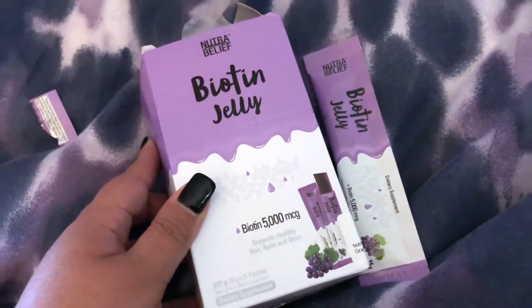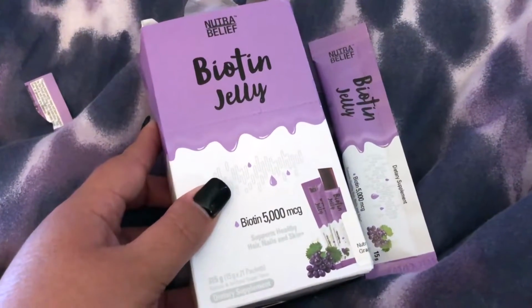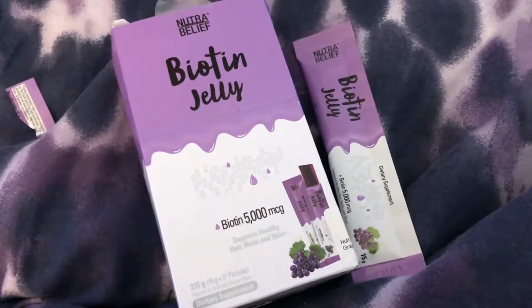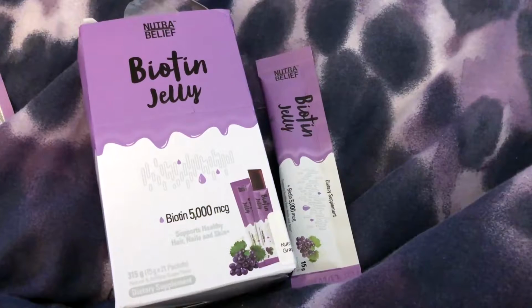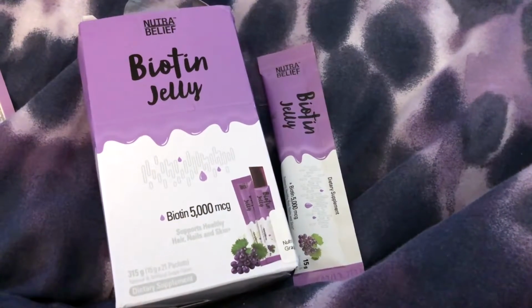I'm going to get some for my husband as well, so that he can have more luscious and strong nails and strong hair, and just something I really enjoy, and a nice little product to add to my beauty regimen. Really like it. That's about it.